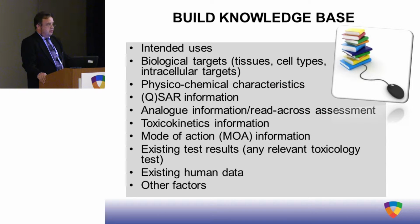So let's go over some of these points. So build the knowledge base. The question again is, what are the intended uses? What are the biological targets? So for example, in pharmaceuticals, we pursue kinase inhibitors. And they are inherently different than a lot of the other molecules that we pursue just based on their cell biology. What are the physical-chemical characteristics of the compounds of interest? Do we have any structure-activity relationship information? Can we do a read-across to figure out if the chemical structure poses any risk?